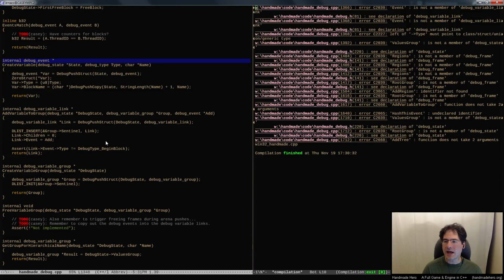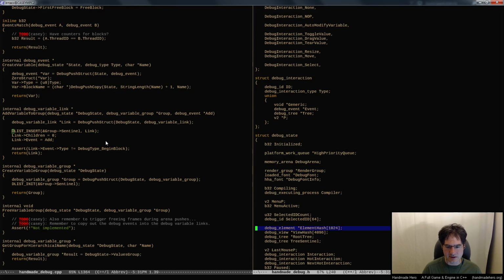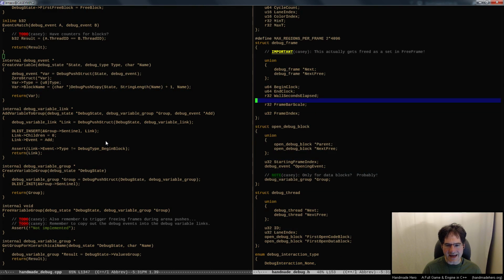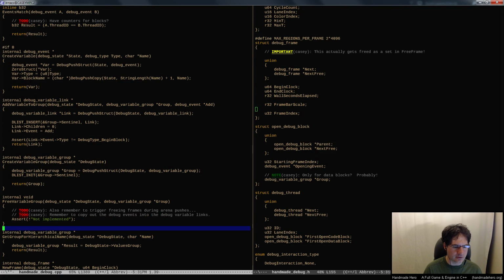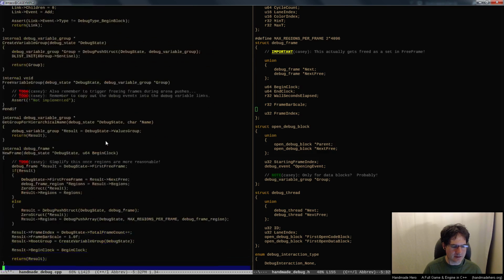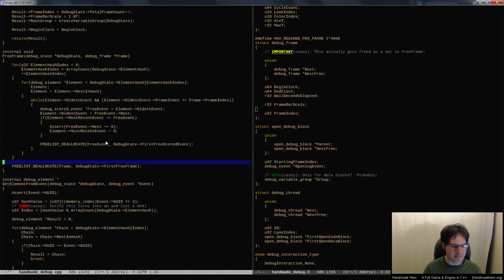So, all right, we have a little bit more work to do here, like I said, to clean up what's going on. This stuff here with creating variable groups is not really relevant at the moment. I'm wondering if maybe we just if-zero it out for the time being, because this stuff is not relevant at the immediate moment.